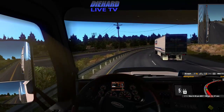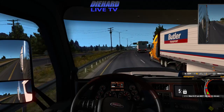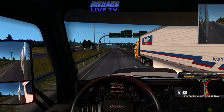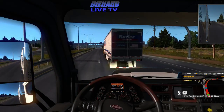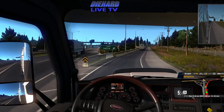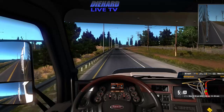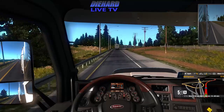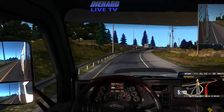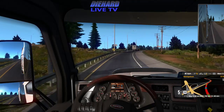Alright, Albuquerque and Las Cruces. Oh shit. Are you seriously gonna do this right now, you jackass? Fucking Butler truck. I swear the AI is dumber than a box of broken condoms in this game. I think that's insulting a box of broken condoms.